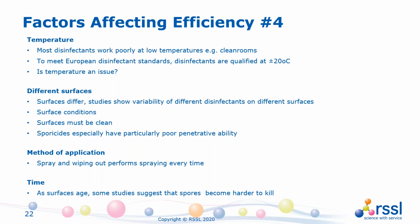And there's also then the method of application. So we have, in the old days, what used to be called spray and pray. Well, we can get a greater degree of confidence if we actually wipe the surface. So the mechanical action, the pressure applied, can also help to, one, disassociate organisms from the surface, but also helps with making the contact of the disinfectant with the organisms better as well. So wiping is really important.